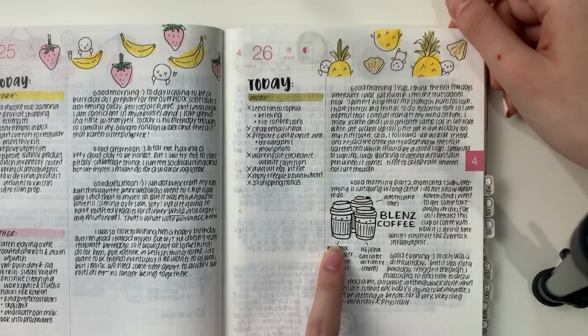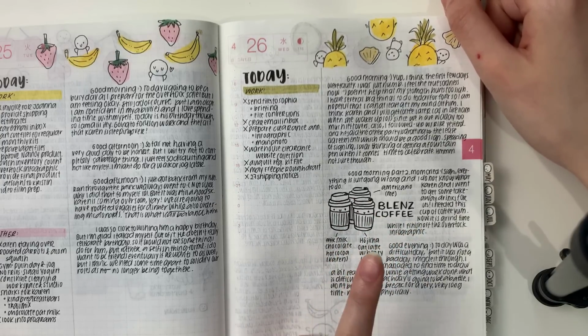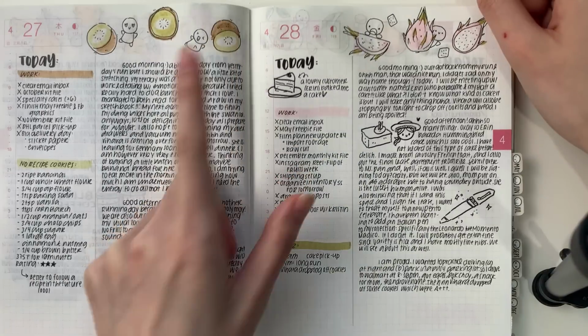On this day my sister visited and we picked up some coffee from Blend's Coffee. She had the milk chocolate hot cocoa. My mom had the Hojicha oat latte, and then I had my classic Americano. This was a kiwi theme.